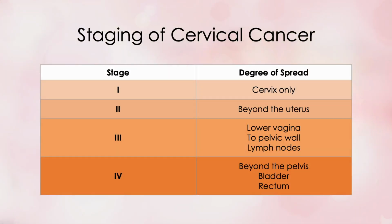The simplistic version is what I'll give you here, and that's because each of the 4 Roman numerals has 2 or 3 subcategories that are very specific, but they would overwhelm you. So here's the basic staging for cervical cancer. Stage 1 is the cervix only. Stage 2 is beyond the uterus. Stage 3 is the lower vagina to the pelvic wall or to lymph nodes. Stage 4 is beyond the pelvis to the bladder and rectum.